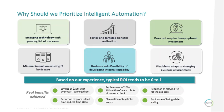I mentioned one case is loan decisioning, using AI to decision your loans. You can get more into pre-approvals in that space, where you are making targeted offers to people that are eligible to really push to get more loans on your books. And overall, there are a few good examples of real benefits that my colleagues and I have seen achieved through this. But the ROI is typically in the range of 6 to 1.